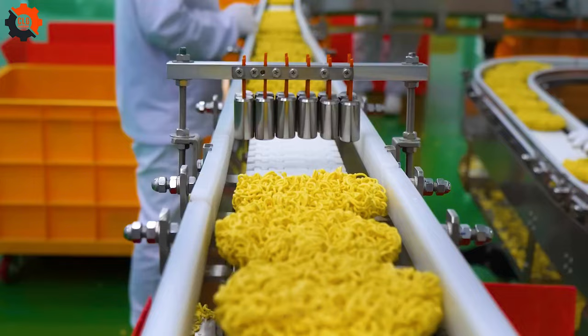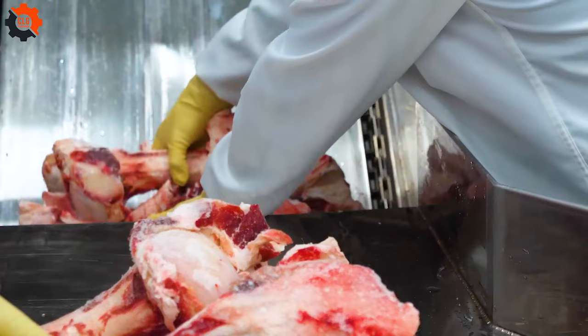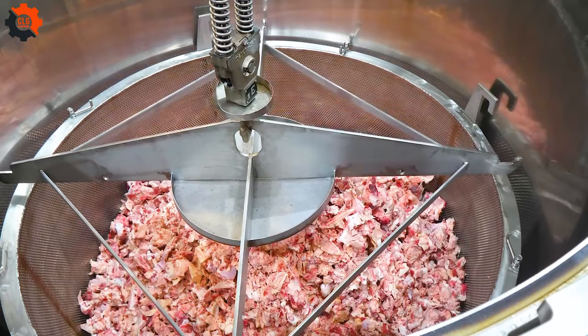Step into the heart of an Indian noodle factory and embark on a culinary journey like no other. Picture this. A bustling production floor, alive with the rhythmic hum of machinery and the tantalizing aroma of freshly made noodles.